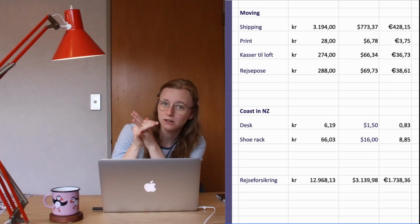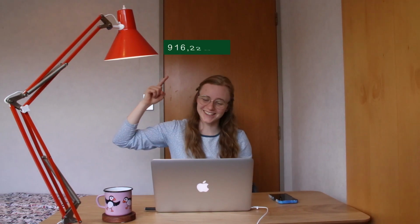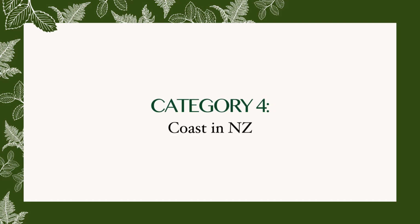It took them, I think, just over 14 days to get here, which was not bad at all, but they did promise me a week. But I wasn't missing it, and I got this lamp with me. Shipping cost me 773.37 New Zealand dollars, and in total the moving category cost me 916.22 New Zealand dollars, and this is in Danish crowns and this is in euro. So pretty good.